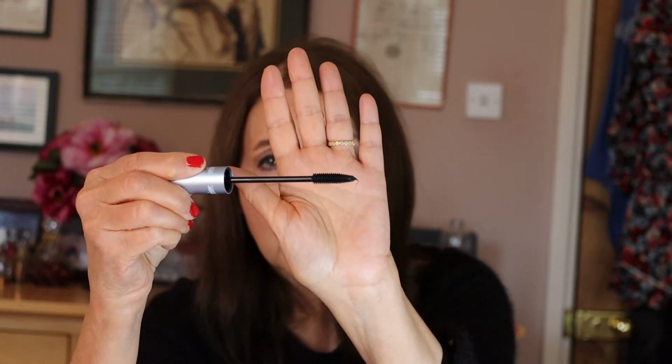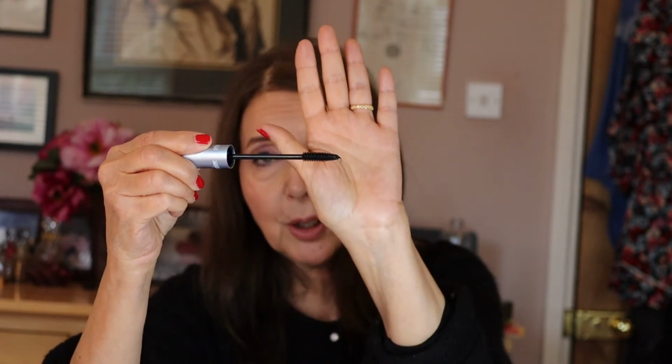It certainly didn't make them curl in any way, which is interesting because the wand is one of those rubberized wands. I don't know if you can see it there. I personally prefer a big thick brush just because you always feel like you're going to get more product on, but that isn't necessarily the case, I know. This is one of those bendy, rubbery ones like that.